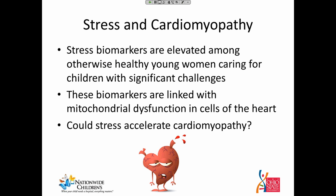Stress and cardiomyopathy, we wanted to address as well. Going back to the image of the cardiac disease, we do think stress does play a role. This has been demonstrated in other disease processes. So stress biomarkers are elevated among otherwise healthy young women who care for children with other significant challenges. There are other disease processes, specifically oncology and some behavioral autism parents that have been studied, and you can measure biomarkers in these patients and find them to be elevated.